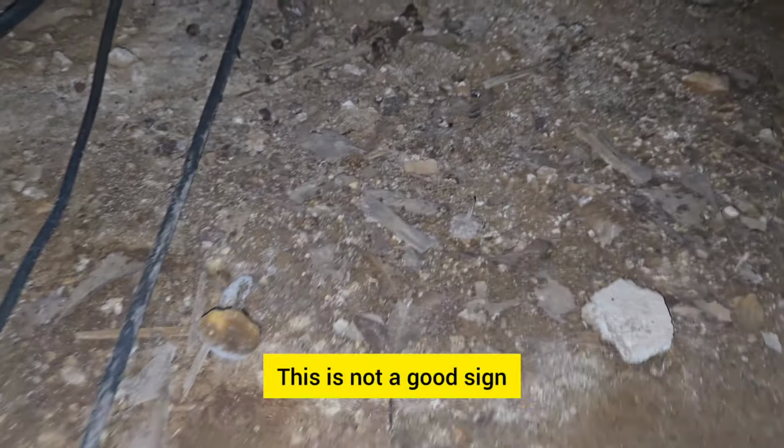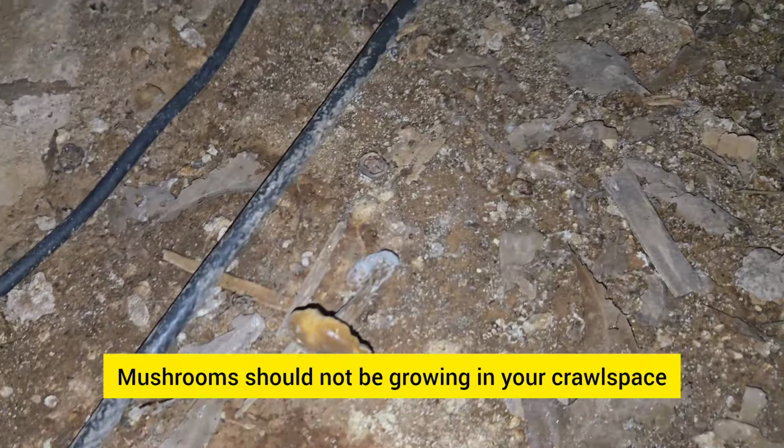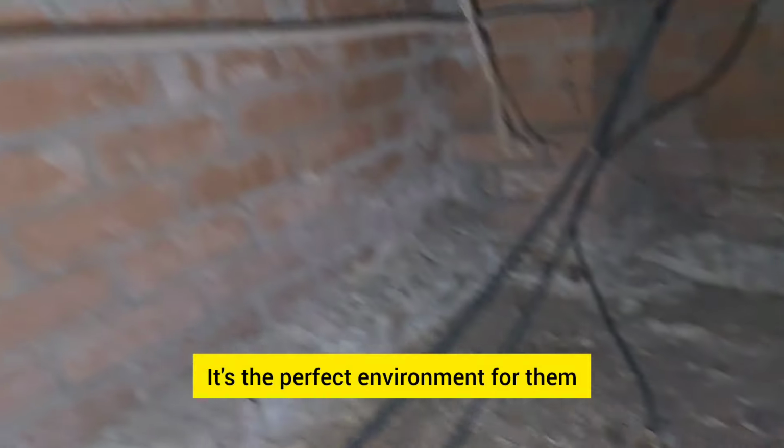Mushrooms. Not the ones you eat, though. This is not a good sign. Mushrooms should not be growing in your crawl space. It's the perfect environment for them. It's pretty bad.